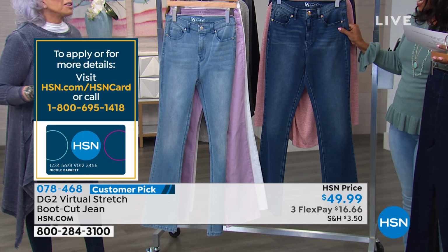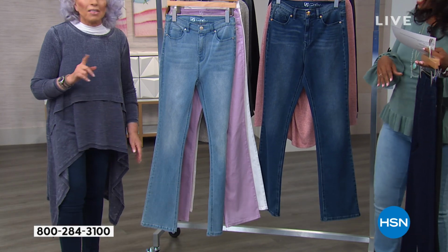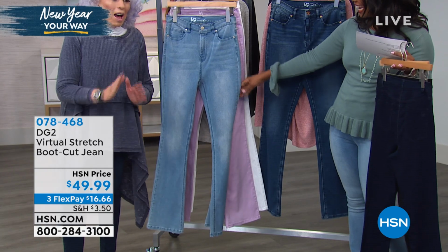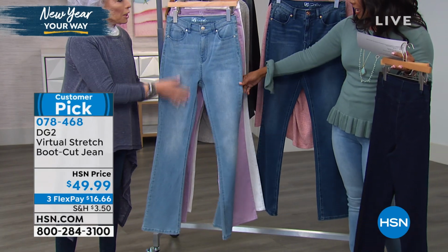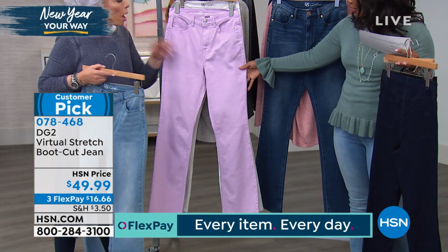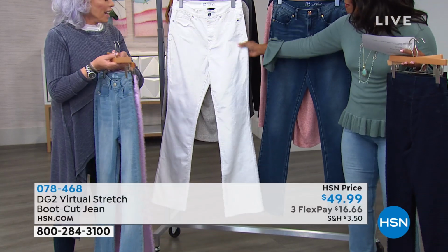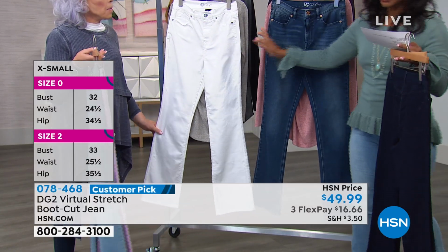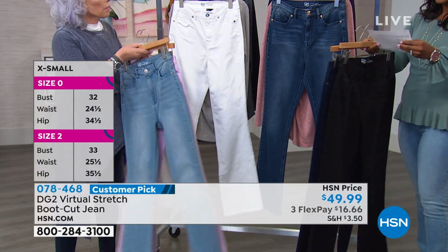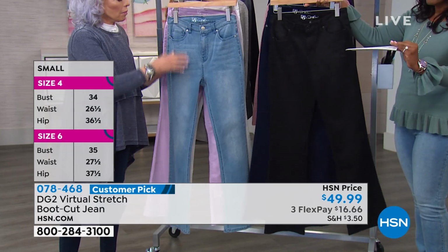I'm an old rock chick, girl from the 60s and the 70s. That has got a good vibe to me. There's that beautiful bleached out chambray. Those are the ones I'm wearing. This is lilac. So romantic. That's my pedicure color. And we have it in ivory. Must. Absolutely. And we've got these in petite, average, and tall, size 2 to 24 women's.